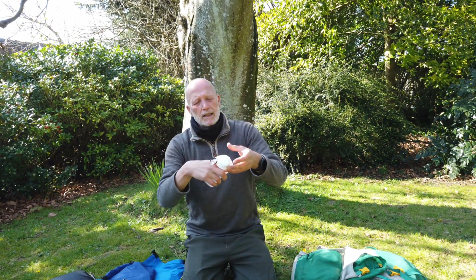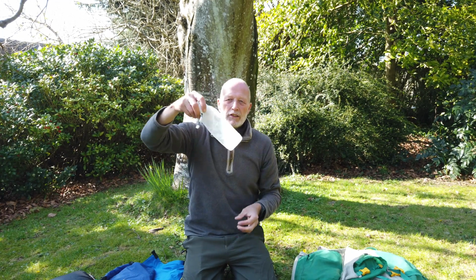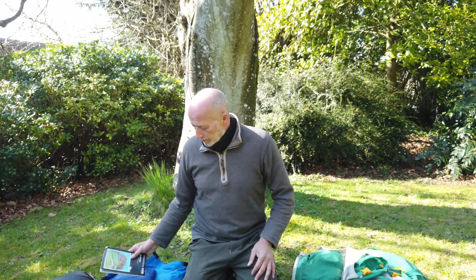I've got here. Let me grab one. 500ml flexi water bottles. That's enough to keep me going for an overnight camp, 2 of those. So that's a kilogram of weight. But if you're out for more than a night, you're gonna struggle with that. Having enough water. It's important to keep yourself hydrated.